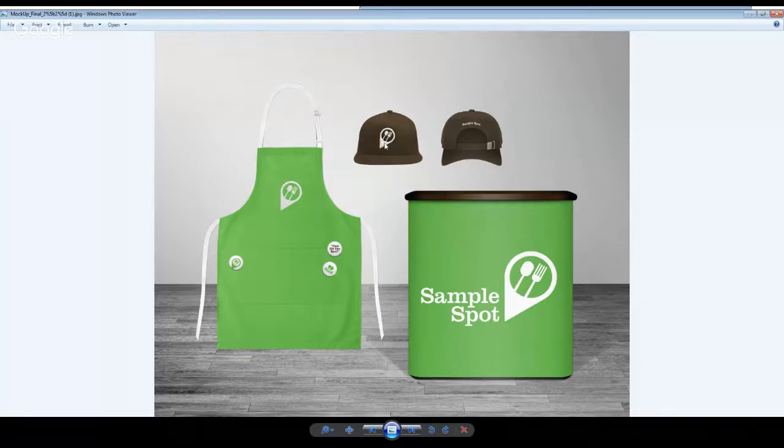Obviously, once you get your apron and hat from the store, this will be yours to keep, as well as the buttons and your name tag. So you will be responsible for bringing those items home with you and then bringing them back clean and laundered for every event that you work. I just want to give you a glance at what the new program is going to look like. So it'll be similar to this, and you will need to make sure that you bring back your hat and apron.